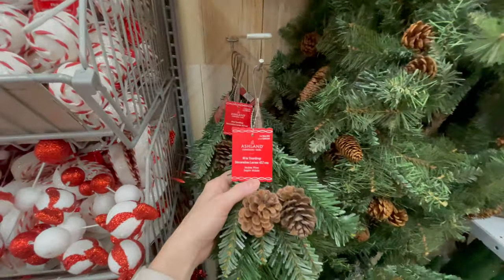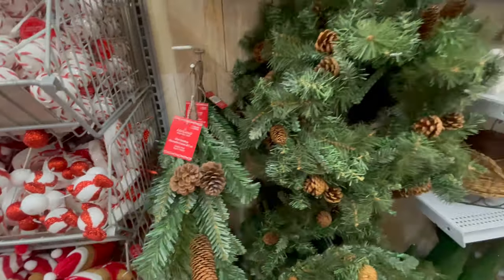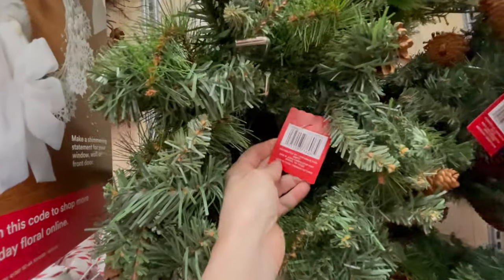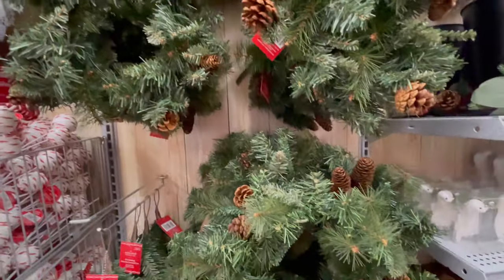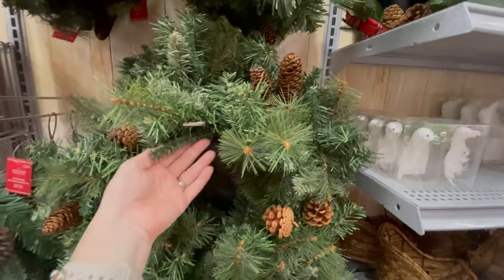This little Christmas swag was $34.99, and I thought that was kind of pricey for the size, although they do take 40% off of that price. And this one was, I think, $16.99. It's really hard to see some of those prices. Sorry about that.